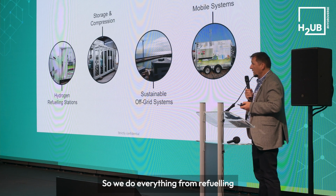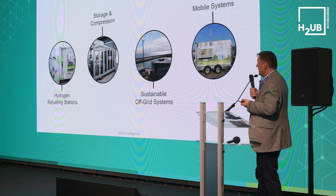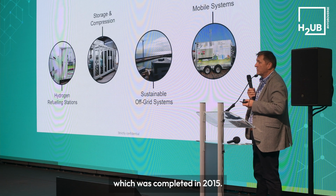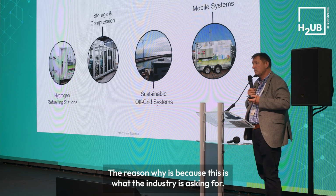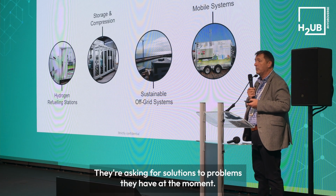So we do everything from refueling stations, storage and compression. We do off-grid systems. We did an off-grid system which was completed in 2015. And then we're also doing mobile refueling systems. The reason why is because this is what the industry is asking for. They're asking for solutions to problems they have at the moment.